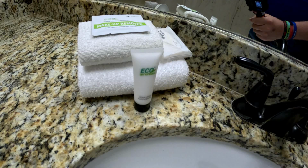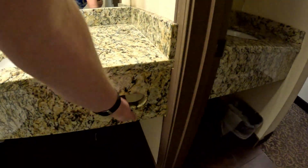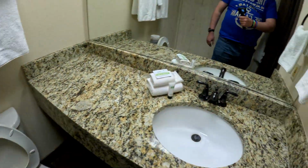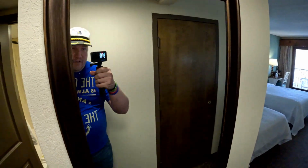They do have some body lotion, makeup remover. So that's nice there. And I think there's Kleenex. Nope, no Kleenex. Oh, this isn't here. No Kleenex whatsoever. So if you need tissues, you bring your own. Anyways, walking out of the bathroom area, you do have another mirror.